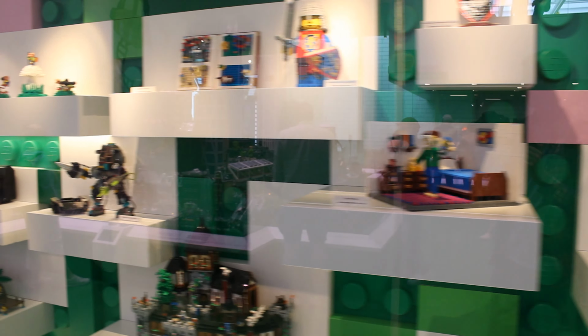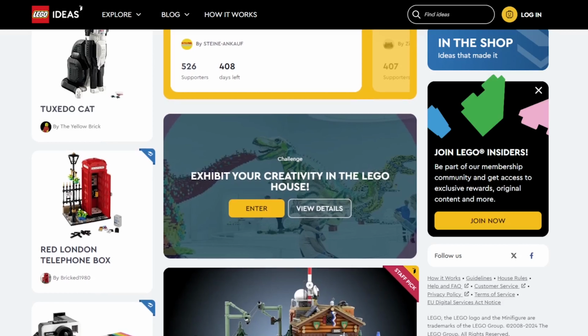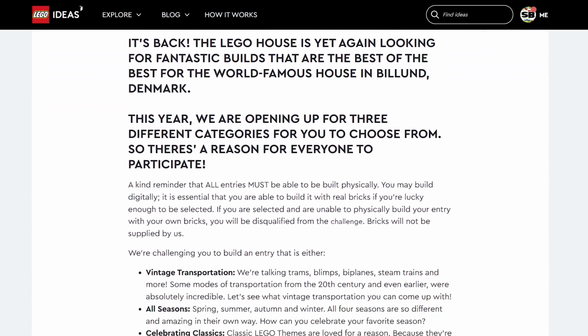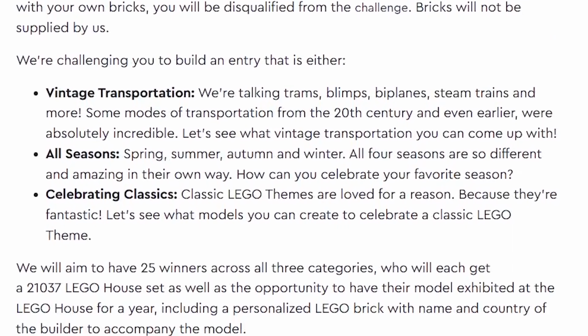Every year, the Lego Group holds a contest on Lego Ideas to see which builds will be displayed in the Lego House for that year. On June 28, 2023, the Lego Group announced which 3 themes would be used in that year's contest: vintage transportation, all seasons, and celebrating classics.